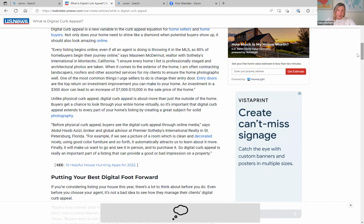That's for sure. Unlike physical curb appeal, digital curb appeal is about more than just the outside of the home. Buyers get a chance to look through your entire home virtually, so it's important that digital curb appeal extends to every part of your home's listing by creating a great subject for solid photography.